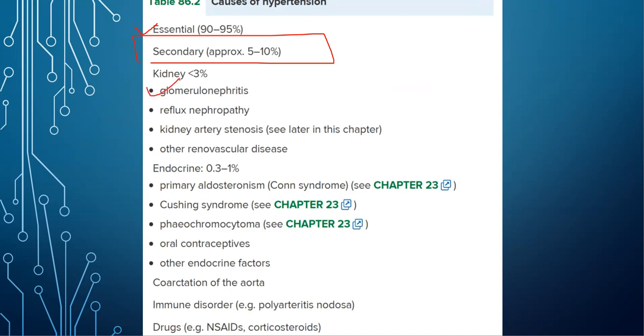So the cause can be glomerulonephritis, could be renal artery stenosis, very important for the exam, could be some endocrine disorder like Conn's syndrome, Cushing syndrome, pheochromocytoma. A patient who is on oral contraceptives can be a cause. Sometimes some medications such as NSAIDs and steroids. So these are the ones that you need to remember.